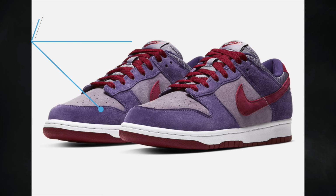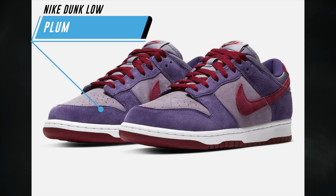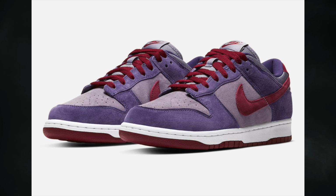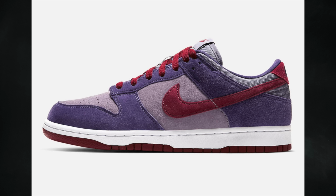The other classic pair of the Nike Dunk Low that I'm going to talk about in this video that will return in 2024 is the Nike Dunk Low Plum. This shoe originally released back in 2001, part of Nike Sportswear's Co.jp series. As well, they're part of the Ugly Duckling series, which includes the Ceramic and Veneer colorways. Last time we saw the shoes released was in 2020. I believe they go for quite a bit of money now.